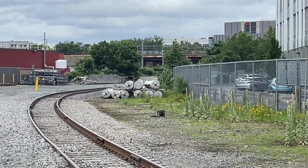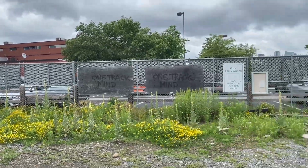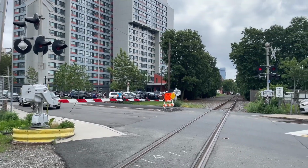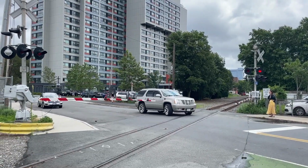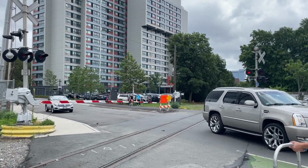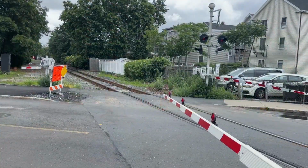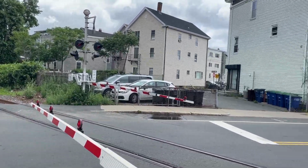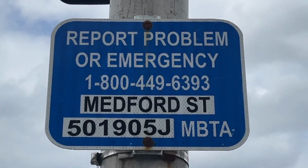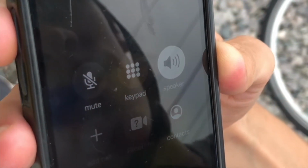Crossing malfunctions occur when railroad crossings activate despite there being no oncoming trains nearby. The malfunction caused a huge traffic jam, and people were definitely not being patient with it. See for yourself. So, my friends and I took action to quickly help the situation. First, we found the blue sign located on the crossing gate, which has an emergency phone call number. We then called the number and reported the problem.